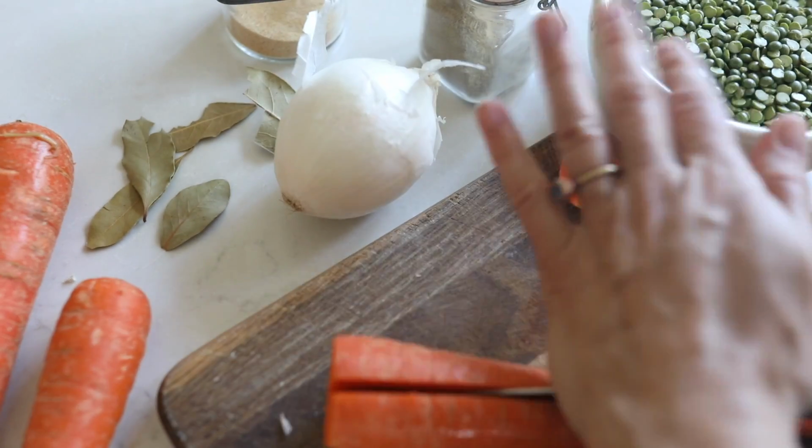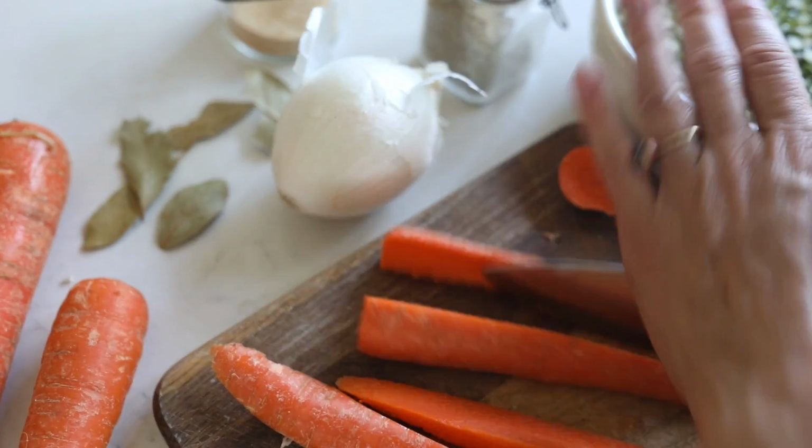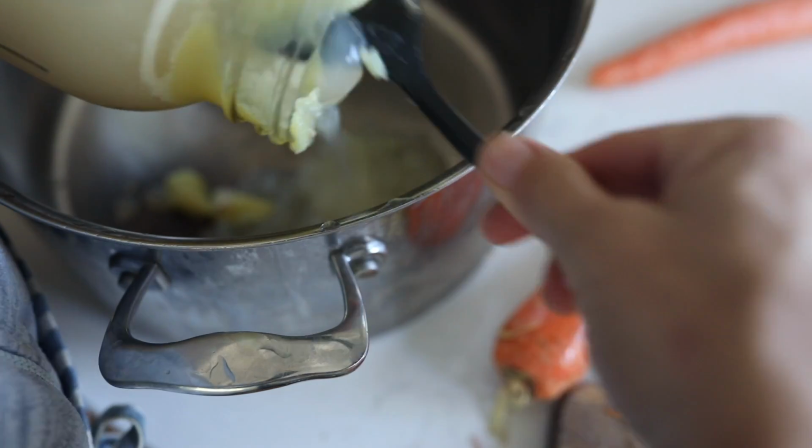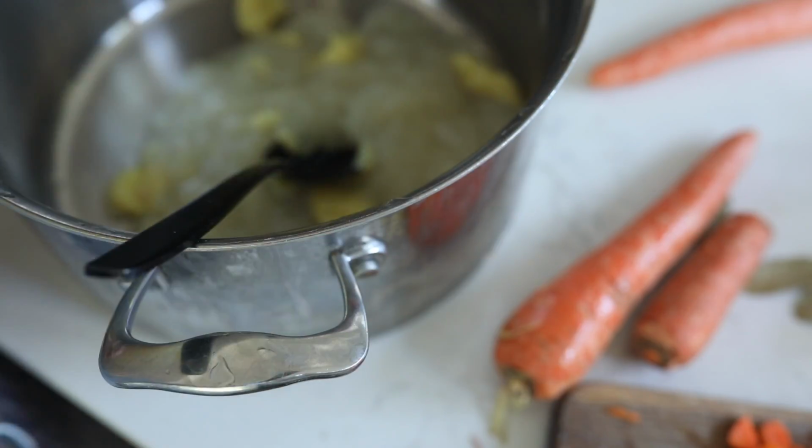The next day I used more of my ham and the bone that it came off to make a split pea soup. So I add carrots, the ham bone, broth, split peas to a large pot, let it simmer on the back of the stove. I also put in some bay leaves and salt and pepper.